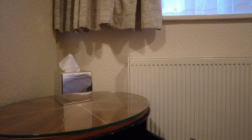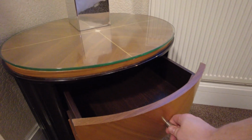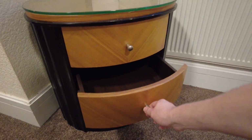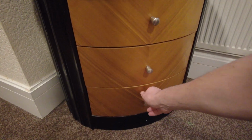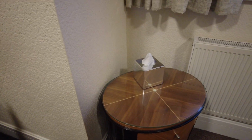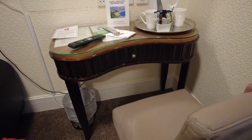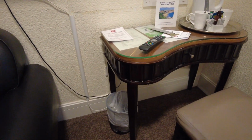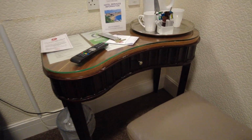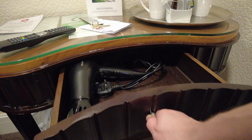Coffee table, two coffee tables, not much in the drawers I don't think. Very retro style drawers. Again, it's exactly what you would think from a Britannia chain of hotel. It's going to have that look, and this has probably seen quite a few Christmases, I would say. Oh god, this opens as well, and we've got a hairdryer in there.